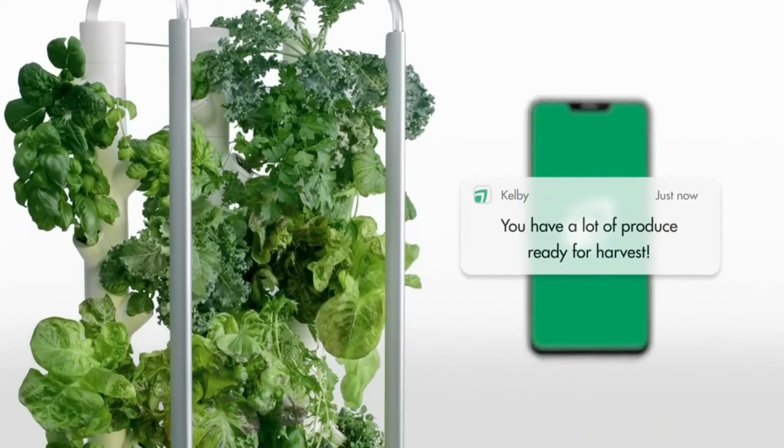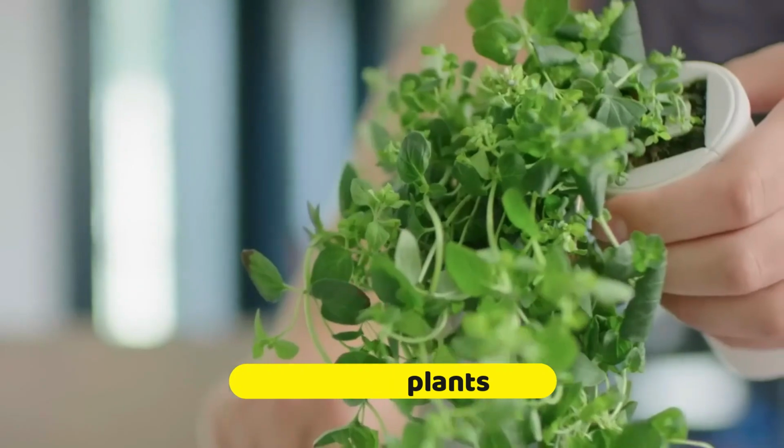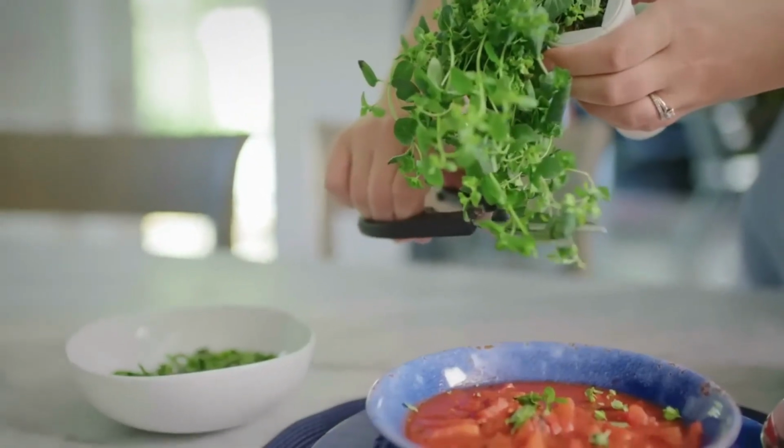With the capacity to accommodate up to 26 plants at once, the Gardyn Home Kit 4.0 is perfect for anyone serious about their indoor gardening.